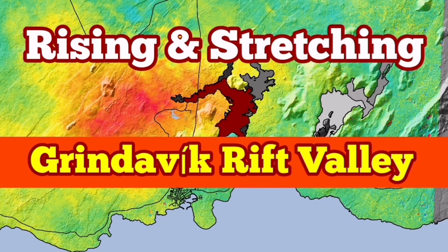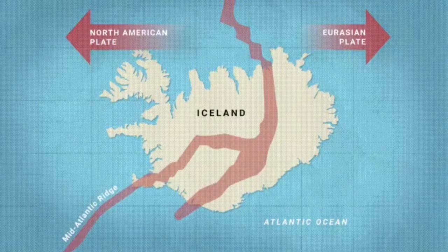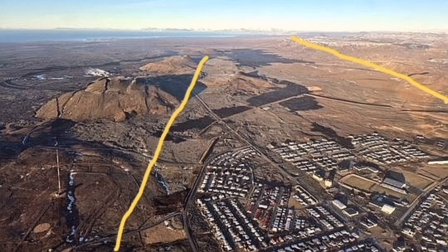Reykjanes Peninsula of Iceland is a very interesting place. We have an extension of the earth's crust in that area, which is part of the mid-Atlantic ridge, and the stretching of it has created rift valleys. The most famous one at the moment is what I have called the Grindavík Rift Valley.